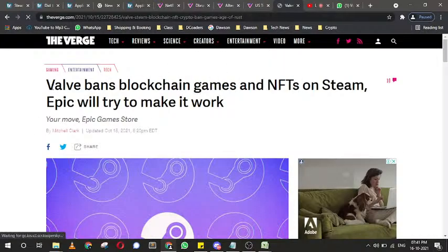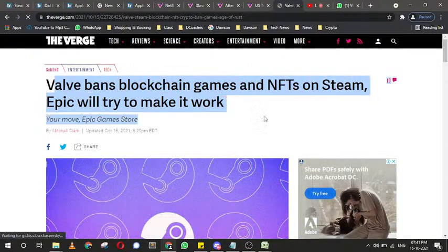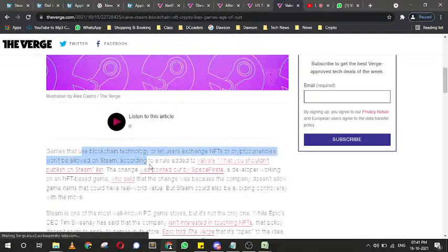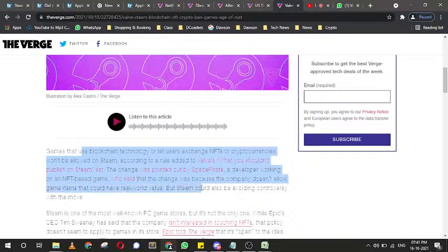Next, Valve bans blockchain games and NFTs on Steam. Epic will try to make it out. Games that use blockchain technology, NFTs or cryptocurrency won't be allowed on Steam. According to the rule, the change was pointed out by Spacecraft, a developer working on an NFT-based game, who said the changes were because the company doesn't allow games that could be real, but Steam could also be avoiding controversy with the move.